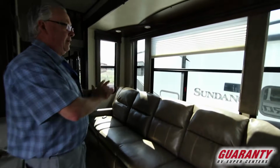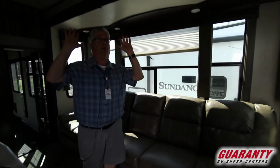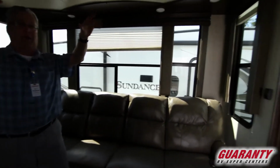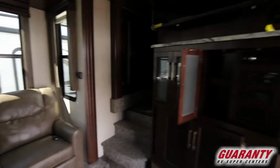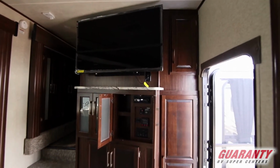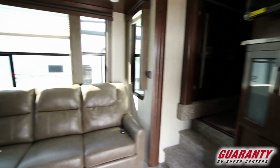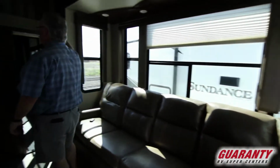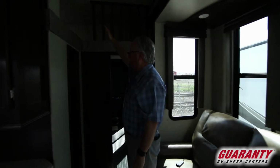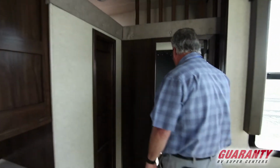You got night shades all the way around the unit, large television for entertainment. All of your controls are in one convenient spot for your generator, sound system, monitor panel, all of your lights. Everything's in nice, easy, convenient location. You've got the nice overhead bunk area, the loft, with the ladder that goes up to the loft.